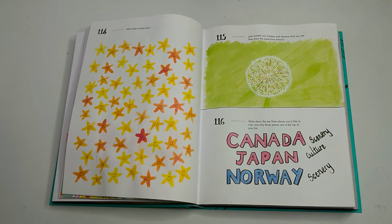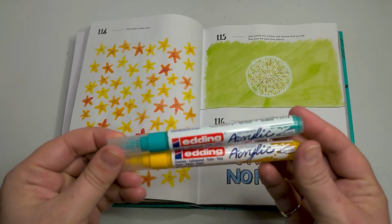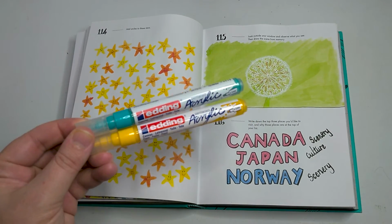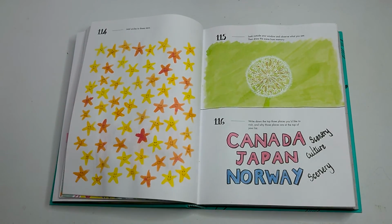115, look out your window and observe what you see. Then draw the scene from memory. These came in a scrawler box, these two. And I just mixed them together in a palette to create this lovely green background. The dandelion itself, I'm not 100% happy with. Maybe I'll give it another go another time. We've got loads of them in the back garden. I really need to cut the grass.